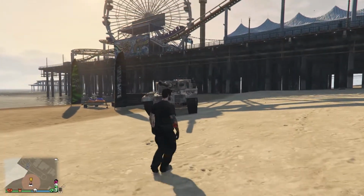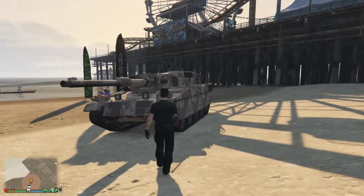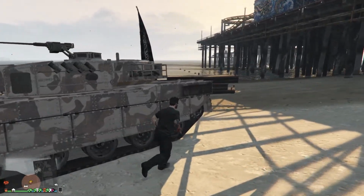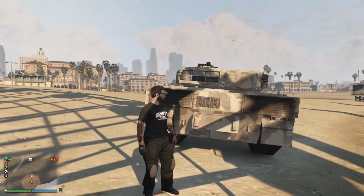So yeah, these tanks can take about 3 or 4 shots from another tank. So then that makes it one of the stronger vehicles in the game. It is like a real tank, in the sense that it's more defended at the front and less defended at the back. So you want to keep your back protected.